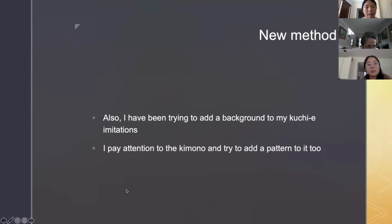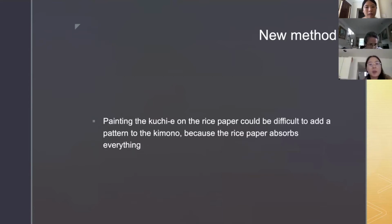Also, I have been trying to add a background to my Kuchie imitation. I pay attention to the kimono and try to add a pattern to it too. Painting the Kuchie on the rice paper could be difficult to add a pattern to the kimono because the rice paper absorbs everything.